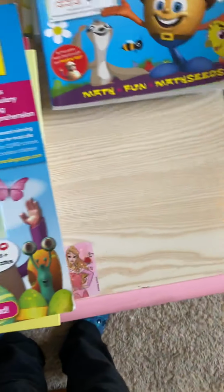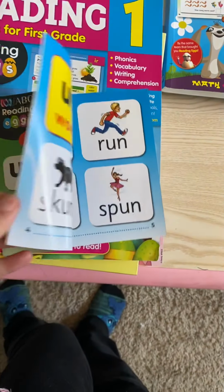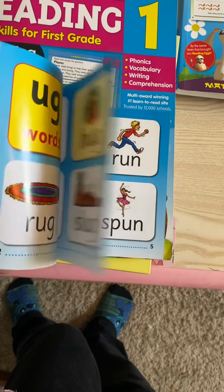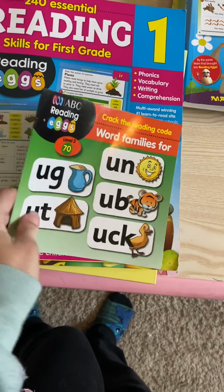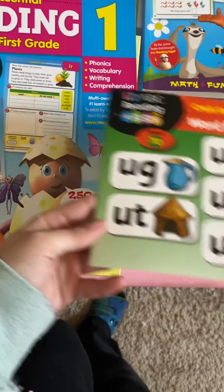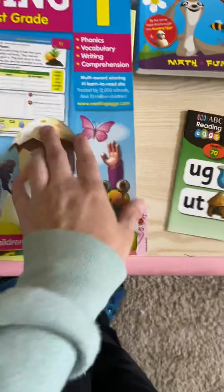And then we are doing Reading Eggs. We just finished lesson 70. This is the offline book. You don't have to have the book. They have all of them online, which will save you some money. My son just really likes offline books better than online books. So if I can get him the offline book, I will.